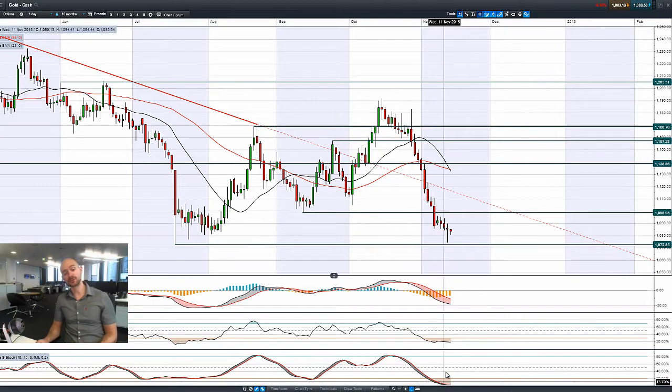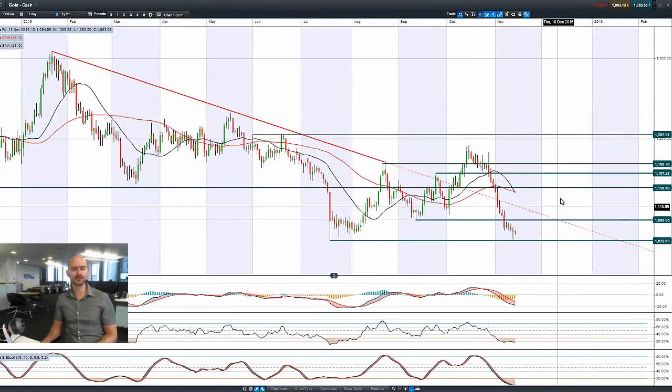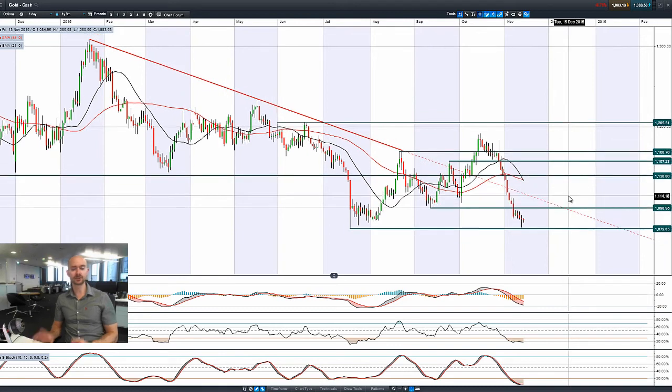Obviously, a lot of the other technicals are oversold. It's not surprising, but we do have a death cross on the moving averages as well. So from a technical perspective and a fundamental basis, this is under pressure. Question is, if we've only got a 70% chance of the Fed raising rates in December based on the money markets, what happens if some of the US data starts to disappoint?